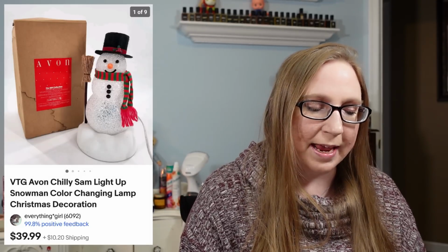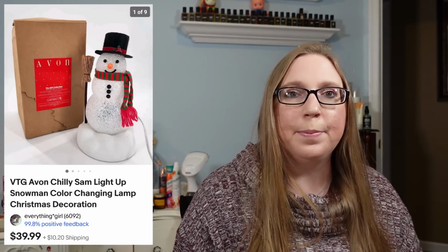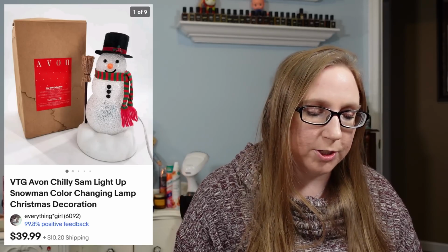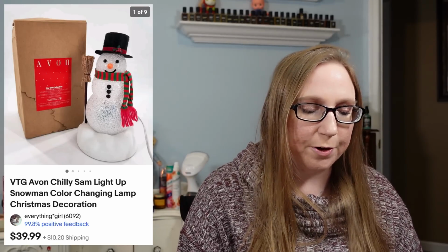Next I have an Avon Chili Sam lamp. So this was a snowman light-up lamp that did come from Avon originally. That sold for $39.99, and I got that at a yard sale. I'm pretty sure I paid $3 or $4 for it.